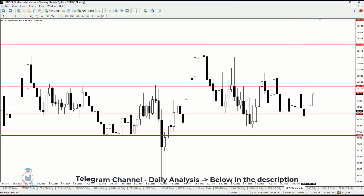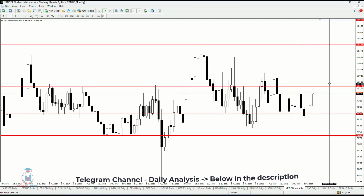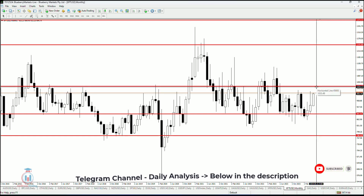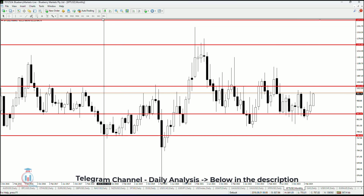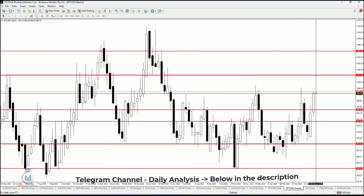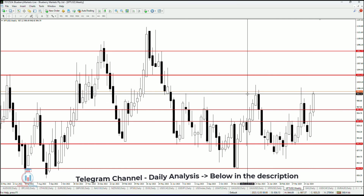But for now, what you can see, it is a bullish momentum indicating further rise in value, reaching the area around 1033. So will the price reach this one? It will be visible on the lower time frames. For now, the weekly is also showing the bullish strength, and we will see what happens on the daily time frame around this price level.